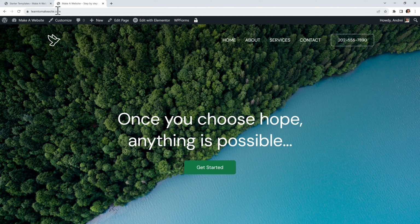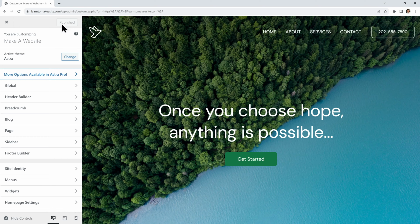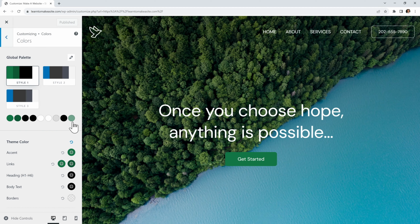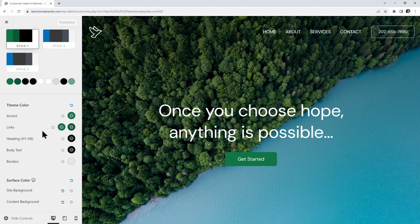So we can close the other tab because we no longer need it. And the smartest way to start is by changing our global design settings. To do that, we can just go up here and click Customize. Then on the left, we can choose Global and go to Colors. Now this is the global color palette of your website. So you can assign some colors here that you plan to use throughout your design. It's smart to set up your colors at the start because this will save you a lot of time later.